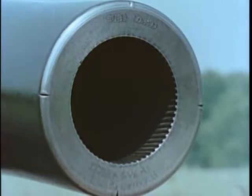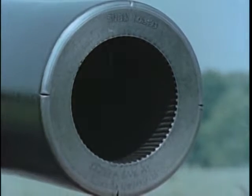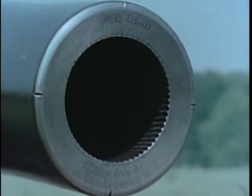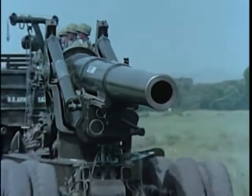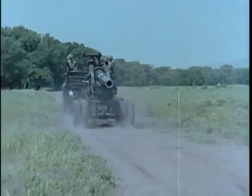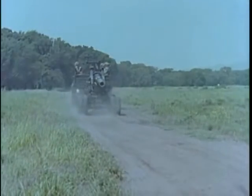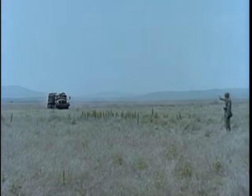The 8-inch howitzer M115 towed adds a devastating extra punch to division artillery. The combat-proven 8-inch howitzer is one of artillery's most respected weapons. The M115 howitzer delivers its 200-pound projectile on targets at ranges up to 16,800 meters. And is considered to be one of the most accurate weapons in the cannon artillery of the United States Army.